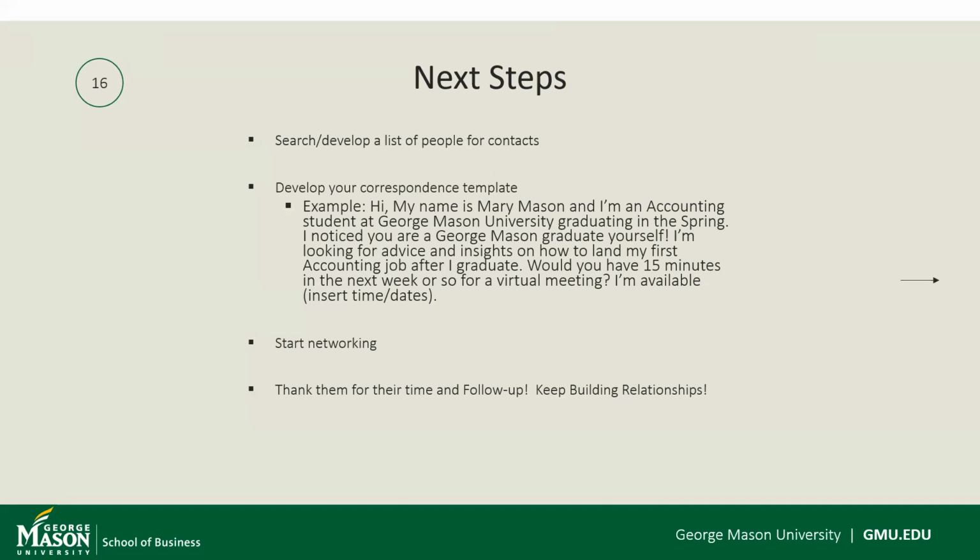So what we really want to do is have a virtual coffee. We want to have a virtual 15-minute discussion with them, or in person, but it can also be virtual. And we want to ask our questions there. We want to build a relationship with somebody there. We don't want to over-inundate them. So how we approach that is maybe we look up another George Mason grad at the company that we're interested in. We make that connection. We talk about how we're looking for advice and insights, right? And how do we land that first job after graduation? And do you have 15 minutes? Here's my availability. And then you can even throw in your email address, because sometimes people don't check LinkedIn all that often, and it might be easy for them to get back to you via email. So that would be the route to go there.